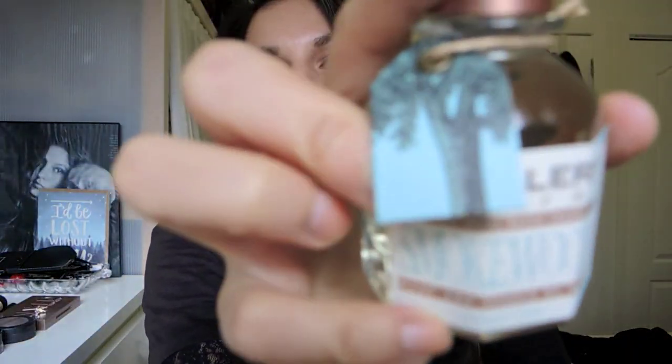So it's not perfect, but it works well enough for now until I can convince myself to spend the money on the Jo Malone and it's in stock. So yeah, love, love, adore this Smokewood.